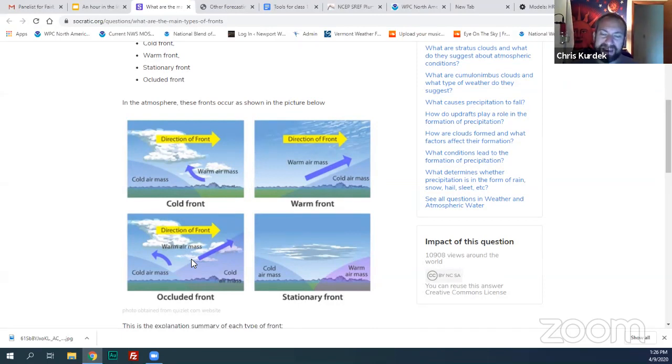Usually it goes hand in hand with a decaying or a kind of fluttering out low pressure system. And it is a little bit more complicated as you do have the warm air rising up and the cold air still at the ground. And again, there's a lot more moving parts to that. It's not as straightforward. It's not as common as a cold front or a warm front.